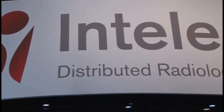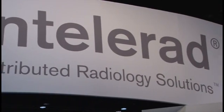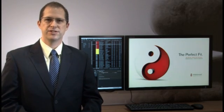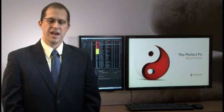Intelerad is a distributed radiology solutions provider. We have all kinds of clients, but where we really excel is with large, complex, distributed radiology reading groups.